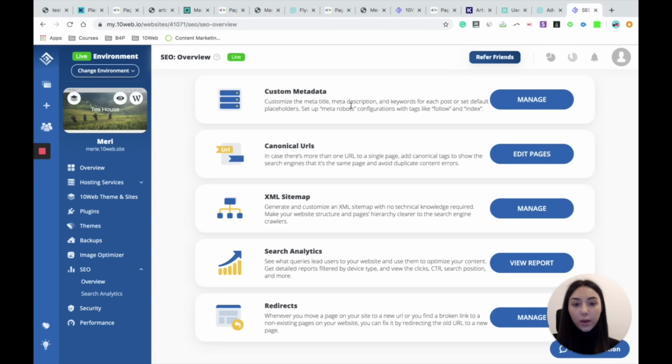And then when it comes to the SEO plugin, it's actually very, very similar to what Yoast offers. You have custom metadata, and then you can create an XML sitemap. You get search analytics, which comes from Google Search Console, and then you get to do redirects. So it's very similar to what Yoast offers, and it's also very easy to use and gives you very important insights.